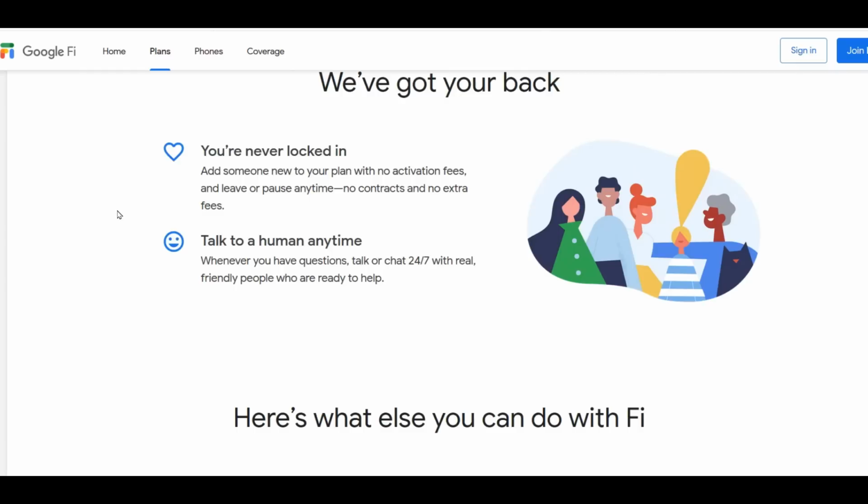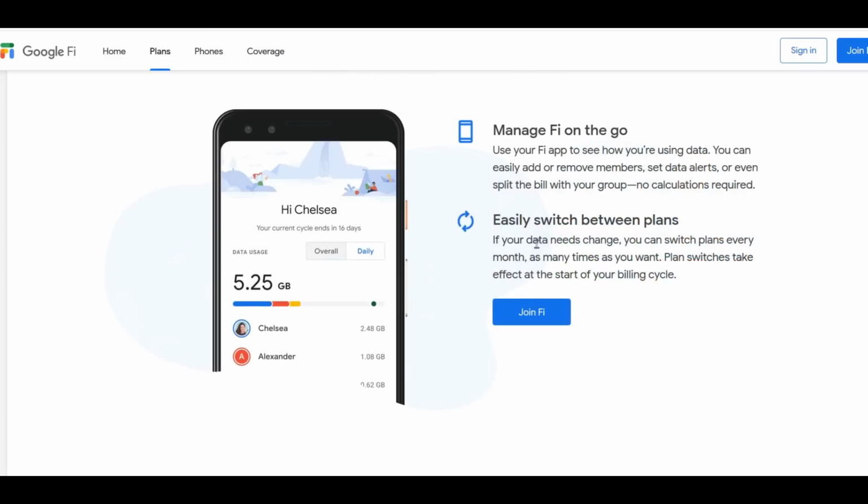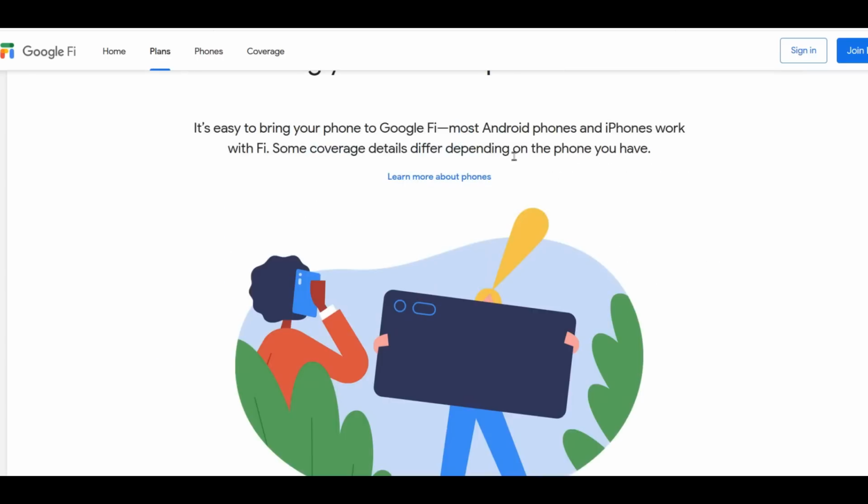So of course, if you were going to switch over to this plan, you would have to have an unlocked phone, so you're not locked into your present carrier. And you can add somebody to your plan without activation fees. A lot of these companies will charge you $30, $40 to activate another line. Usually to switch between plans as you go, and you can bring your phone in many cases.